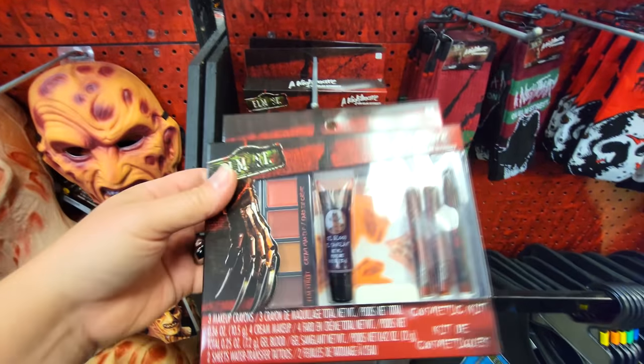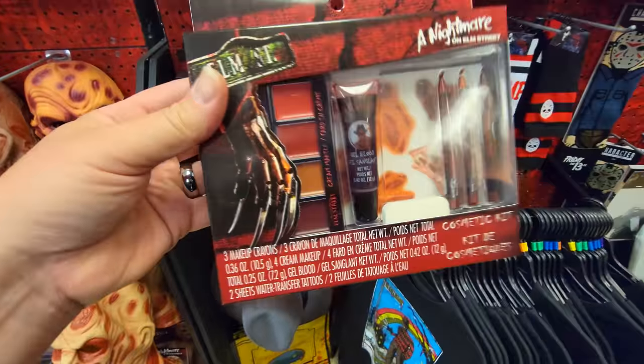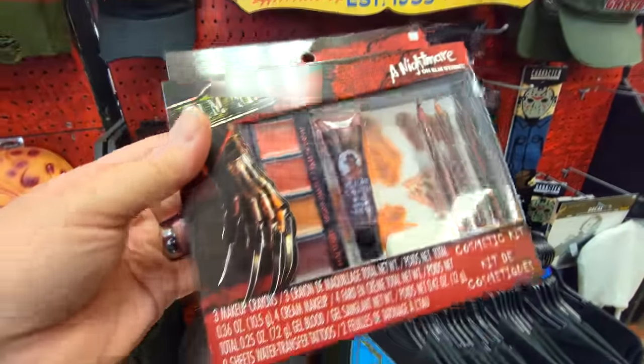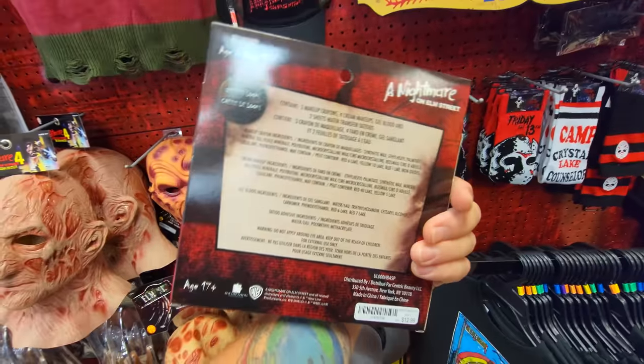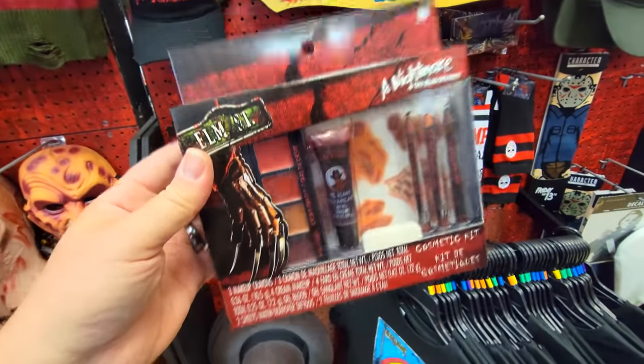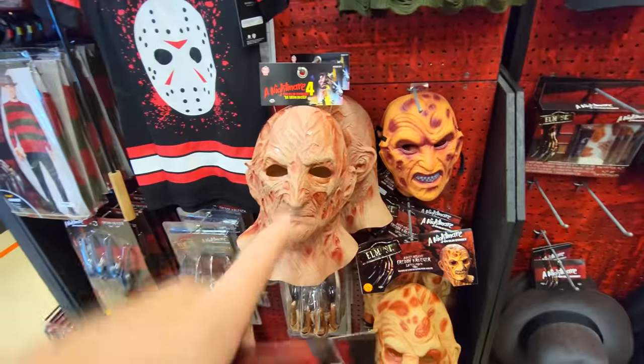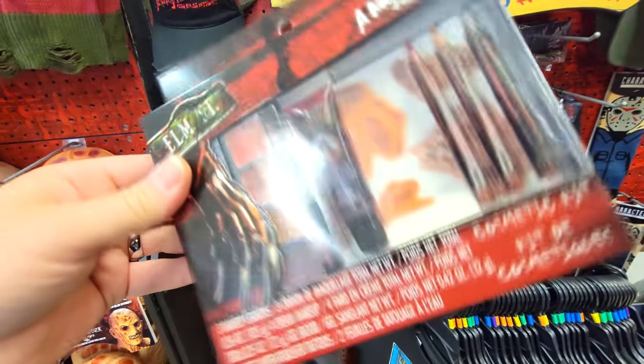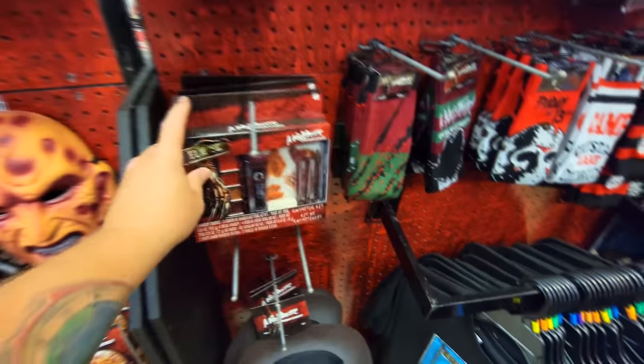Okay, we got a Nightmare on Elm Street cosmetic kit. Oh, I see. It's gel, blood, and then a couple of crayons. I'm not really sure what you would be putting the makeup on for, unless you're like putting it around your eyes or something, so that when they see your eyes through the mask, maybe you have a little bit of, I don't know, that's just my guess.